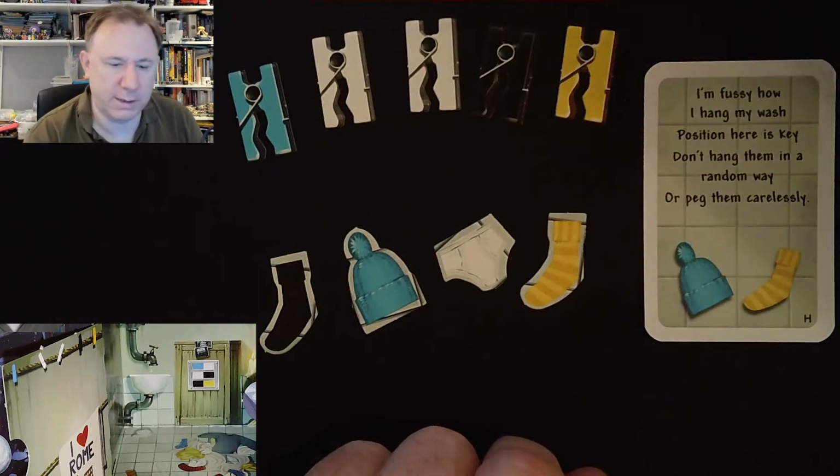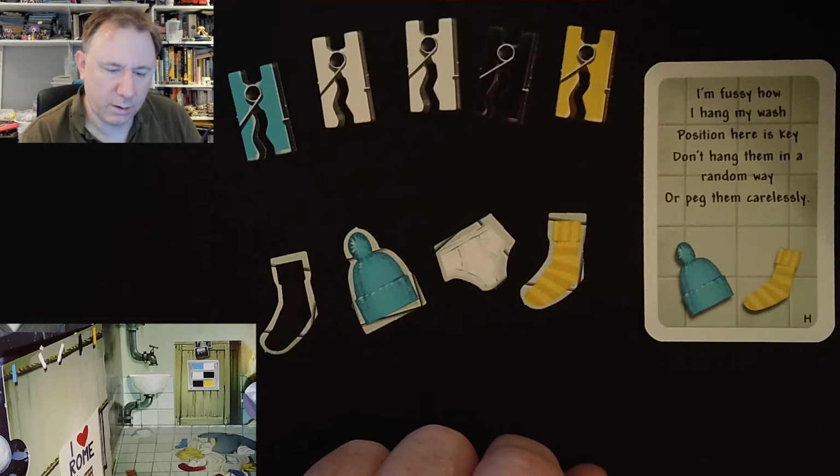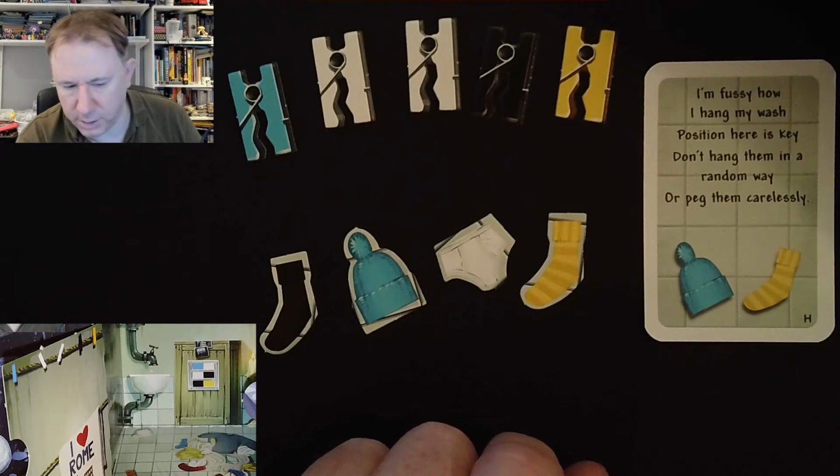I love Rome, it says, on the door. And it has a picture of the Colosseum. I don't know what that's got to do with anything, but it's so prominent that you wonder if it is actually quite important.